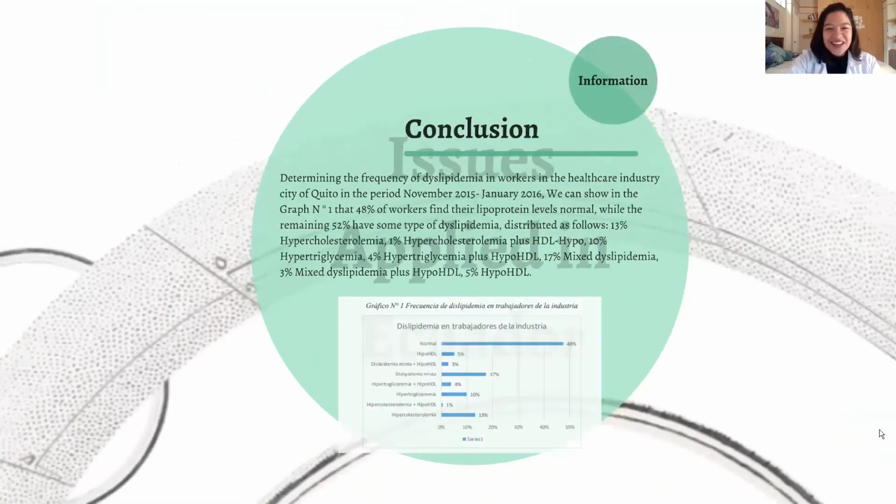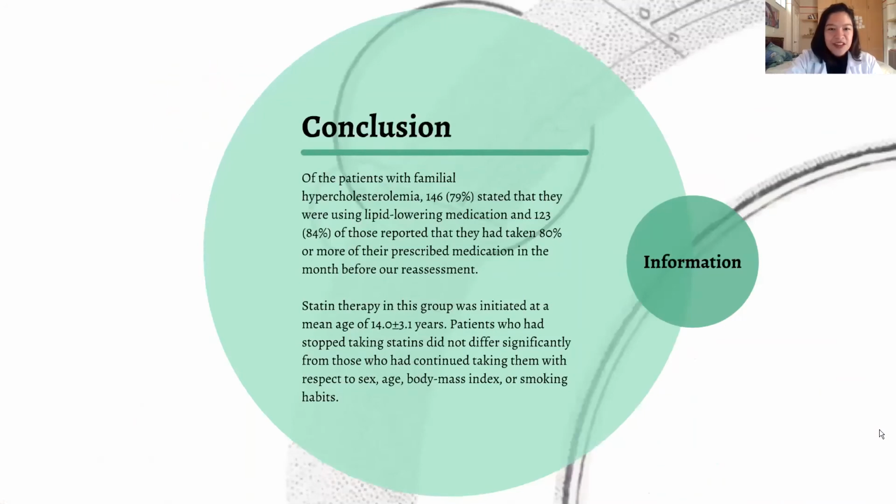Okay. Next we have conclusions. Of the patients with familial hypercholesterolemia, 79% stated that they were using lipid-lowering medication, and 123, which means 85% of those, reported that they had taken 80% or more of their prescribed medication in the month before reassessment. Statin therapy in the group was initiated at a mean age of 14. Patients who had stopped taking statins did not differ significantly from those who had continued taking them with respect to sex, age, body mass index, or smoking habits.